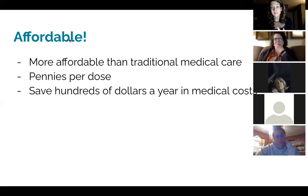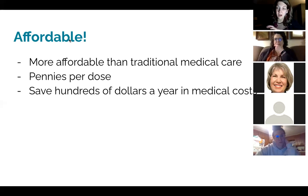Okay. Our family saves hundreds of dollars a year in medical costs because of the way we use our essential oils. And I would honestly tell you that you cannot not afford to use natural solutions. And that is why essential oils are more affordable than traditional medical care. Okay. They're safe, they're effective, and they're affordable.